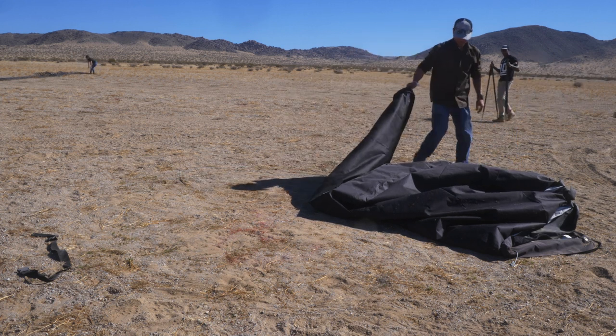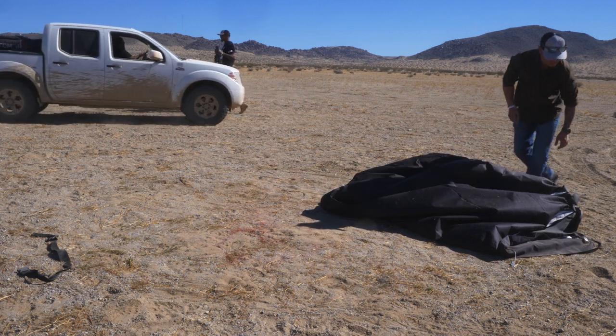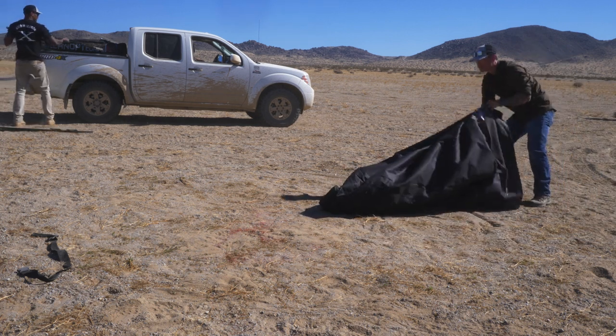Now, as a result, when you do break down this tent, it does mean that the pack size is going to be relatively long. I believe it's around 6 feet. So that is something to keep in mind if you are going to haul something like this around.